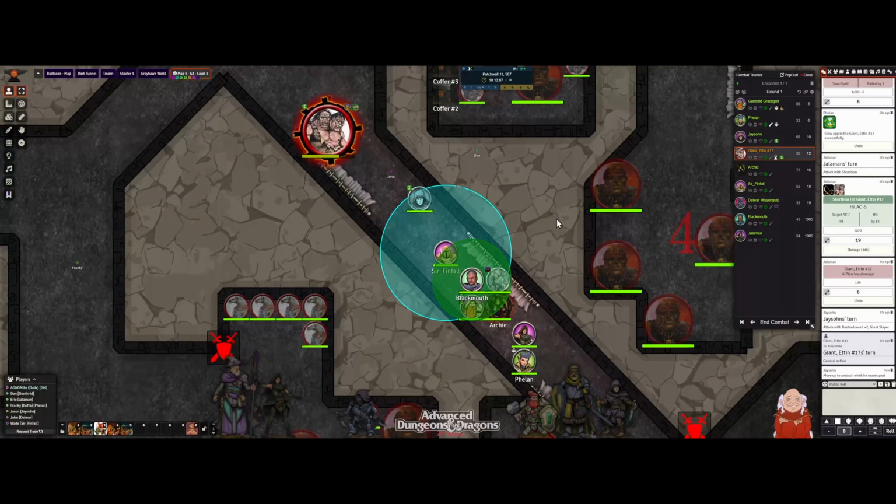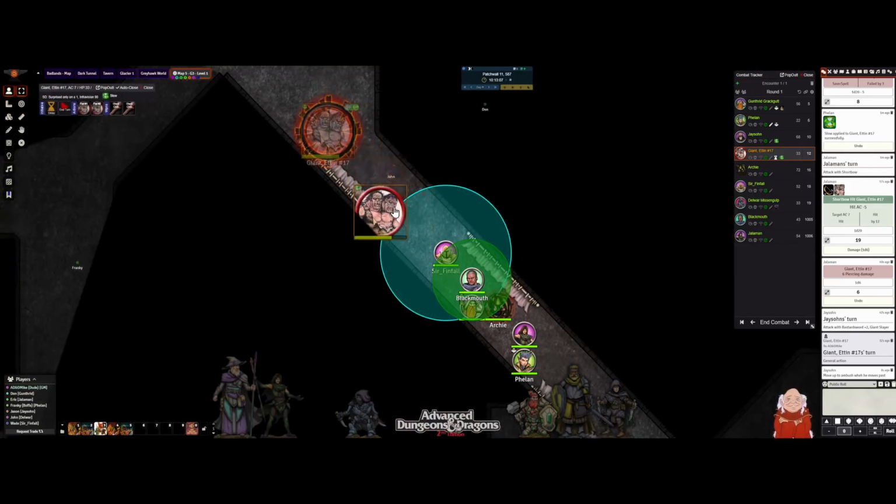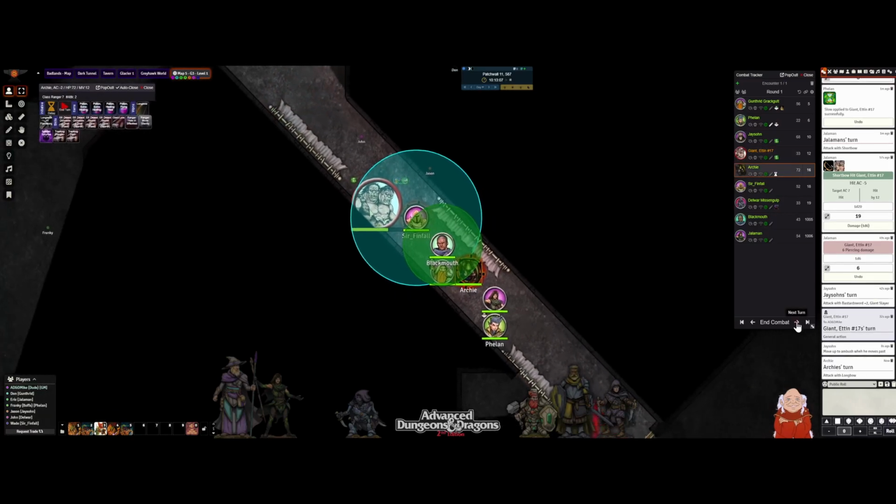Okay, gotcha. Sounds good. All right. Sound plan. Yeah. The Etten steps forward, moves up to here. He seems to be moving really slow and stops right there. He doesn't do an attack because he is slowed.